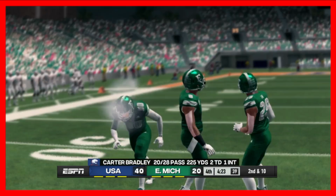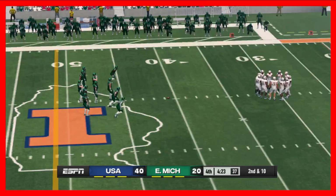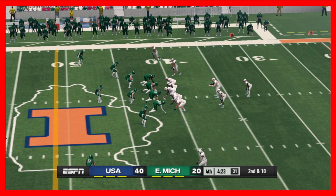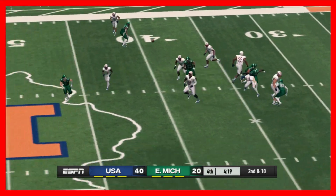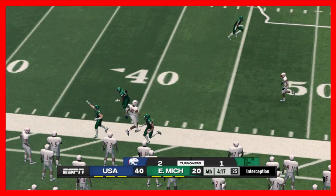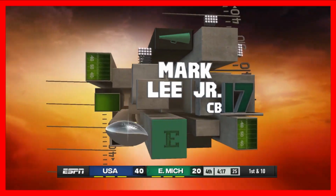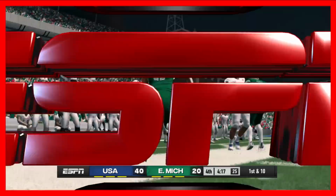Quick out to the receiver, and he can't make the grab. From their own 41-yard line, second down. Throws a bullet. It's picked off. He came up with a fantastic interception there. Well, you know the quarterback is kicking himself for that one. He just made the wrong read.